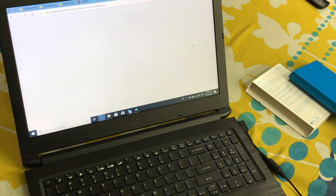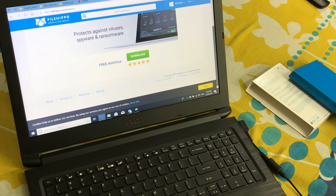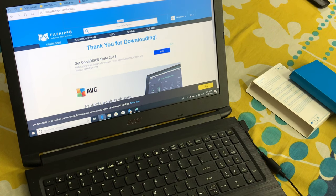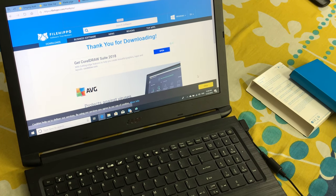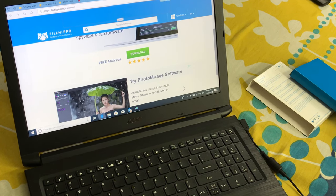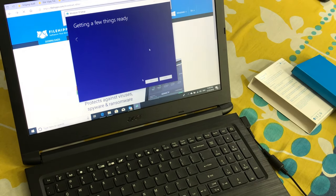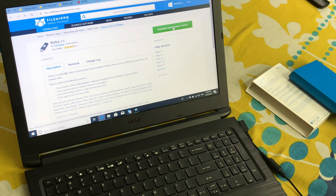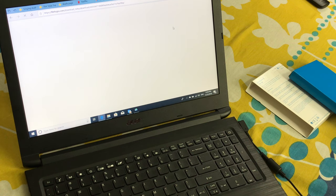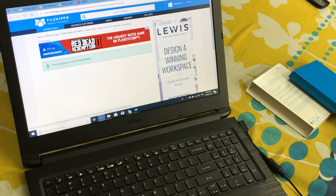Let me quickly show you whether this particular Rufus is downloaded or not. It shows thanks for downloading. Let me see whether it's downloaded. It should be in the download options. It's still not downloaded. I don't know why it's not getting downloaded. Let me try one more time. Meanwhile, this is getting a few things ready. You can download any version of Rufus you want, but always go for the latest version, because that's the one which will always show up in the download files.